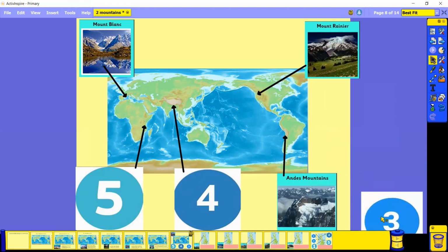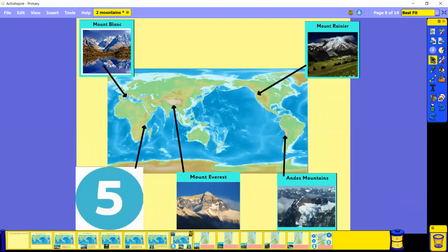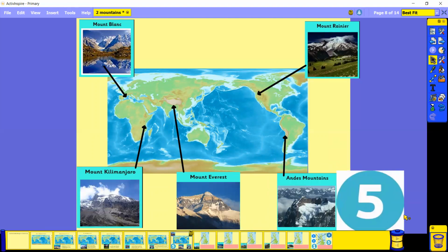Number 3, we have got the Andes Mountains, which we've just learnt about. This is the chain of different mountains that creates the spine of South America, and actually crosses over 7 countries. Number 4, we've got the tallest mountain in the world, which is Mount Everest. And number 5, we have got Mount Kilimanjaro, which is close to the equator in Africa. Okay, so a quick tip for you, when you come to do your assignment, this is a good part of the video to come back to, pause, and it will help you with your answers to the assignment.